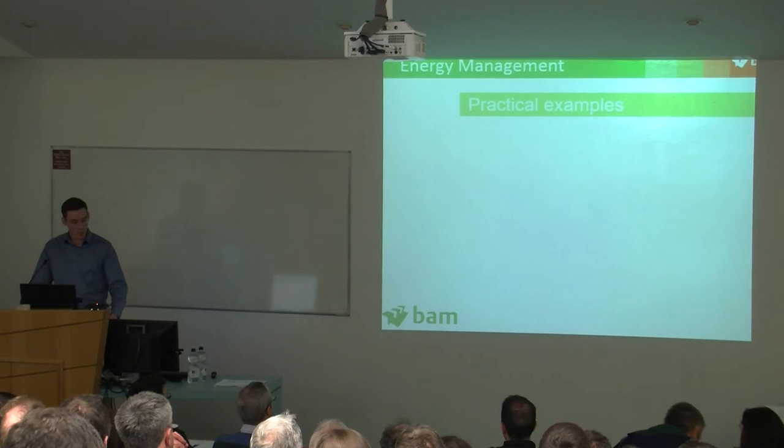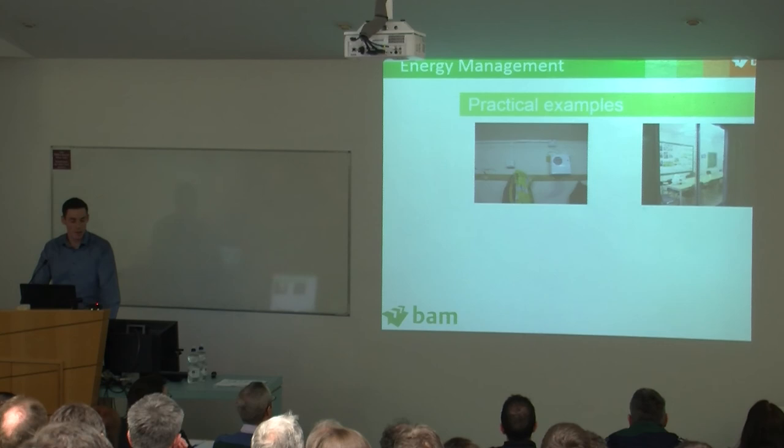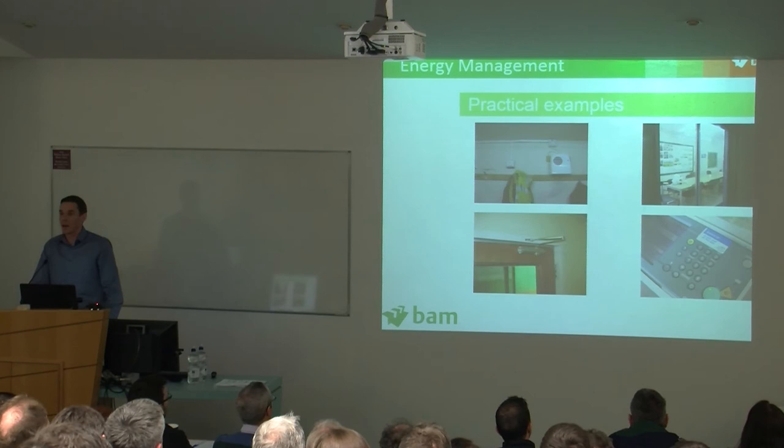A couple of really basic things. The site accommodation is very energy inefficient, so we did a bit of retrofitting. We installed thermostats, light sensors to make sure that the lights were switched off when the accommodation wasn't in use, door closers to keep the heat within the buildings, and then ensuring all the office equipment was automatically set to power down at night.